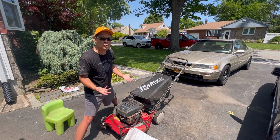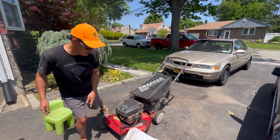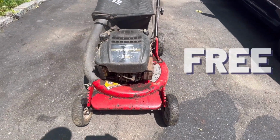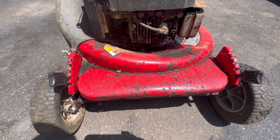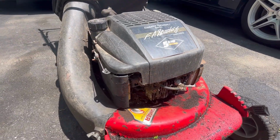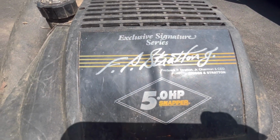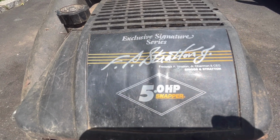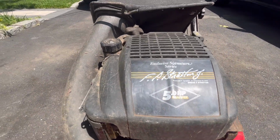But I'm a little interested and curious to get this engine running, because this engine actually says something that I've never seen before. Giving you a quick overview of what I picked up for free, that's right, free, is a Snapper rear self-propelled mower. This is the earlier version of the Briggs Quantum, and I've never seen this before. Exclusive signature series from Frederick P. Stratton Jr., Chairman and CEO of Briggs & Stratton. It's a 5 horsepower Snapper Hi-Vac.